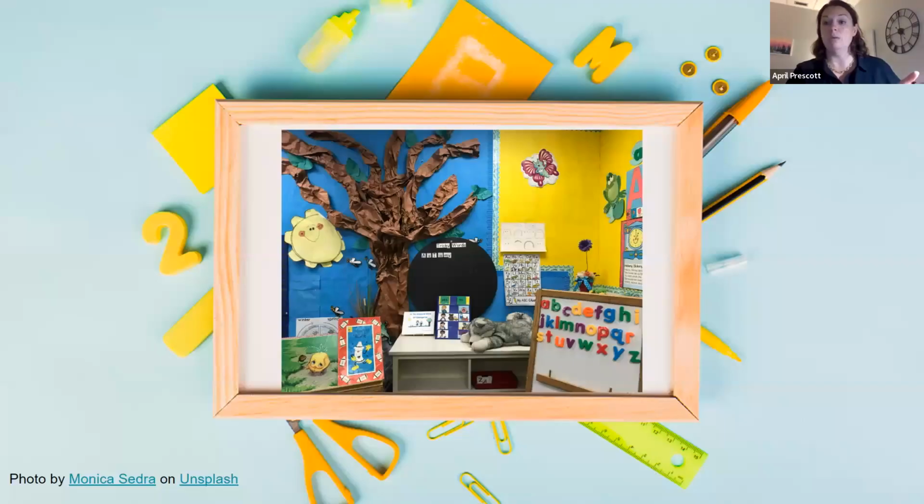So I chose this picture just to highlight that it looks to me a little bit like a corner of a very typical preschool classroom. And I invite you to pop into the chat and let me know, at first glance, what do you notice in this picture that speaks to any of the routines that might be happening in that classroom? I'll give you a moment to type in your thoughts.